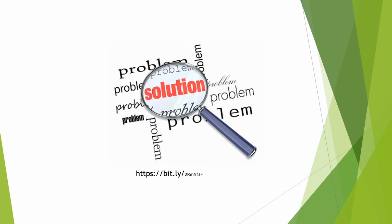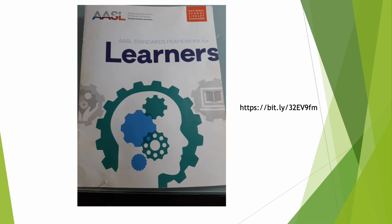I have a solution. It's not perfect, but it will give you resources you can use to abandon the old standards once and for all and incorporate the new ones into your practices. If you haven't done so already, download this 8-page AASL Standards Framework for Learners. You can find it at the bit.ly link or at standards.aasl.org. It has our common beliefs as well as a 2-page sheet that has all the competencies for each of the 4 domains as they are expressed through the 6 shared foundations.